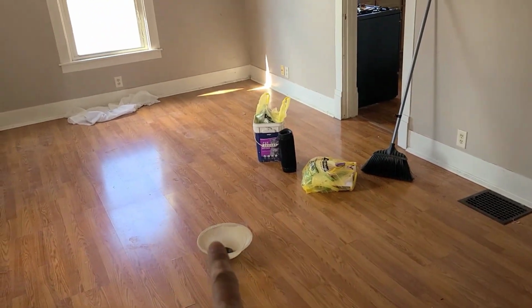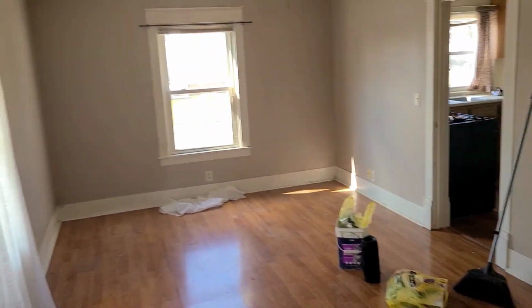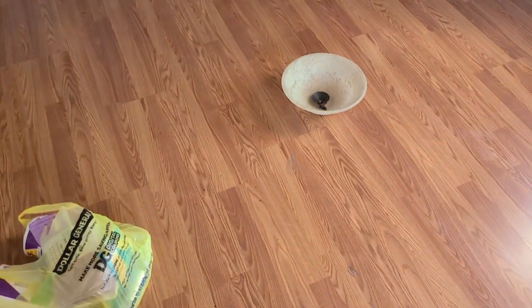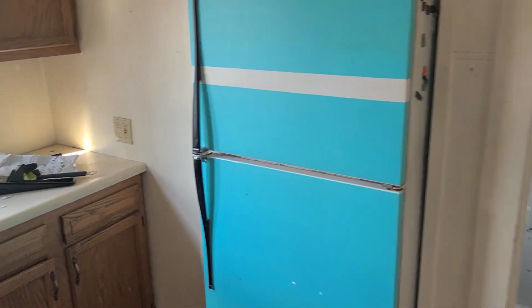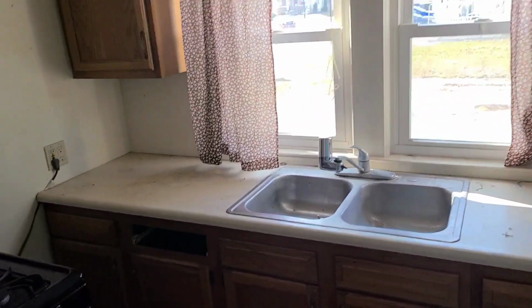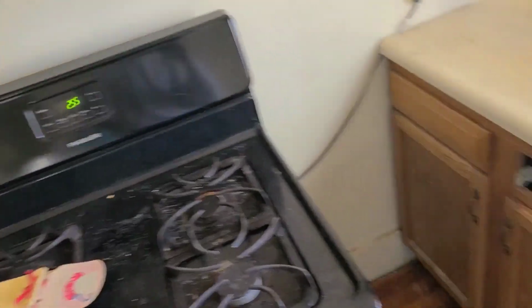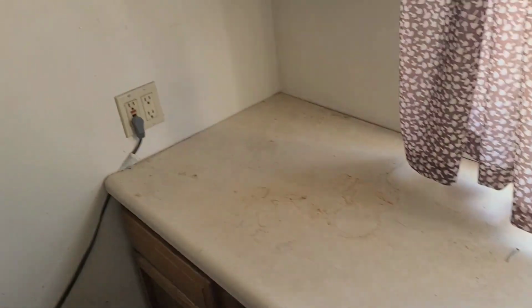So I took that down from the van and I brought in some cleaning supplies. Let's just get a little tour of my house. Living room, cute, right? I installed that floor. For some reason, they painted my refrigerator. Ugh, it's so dirty in here. Stuff all over the place. Sinks, gross. Counters, gross. Stuff on the walls.